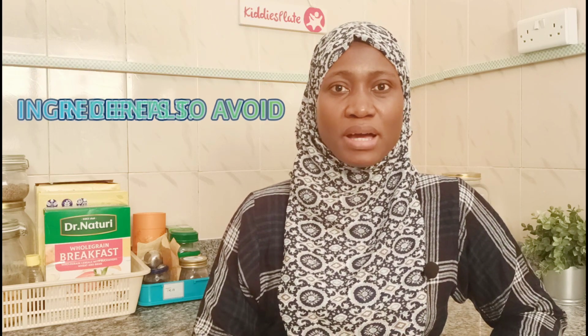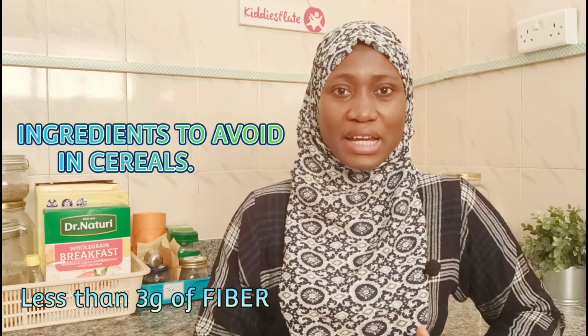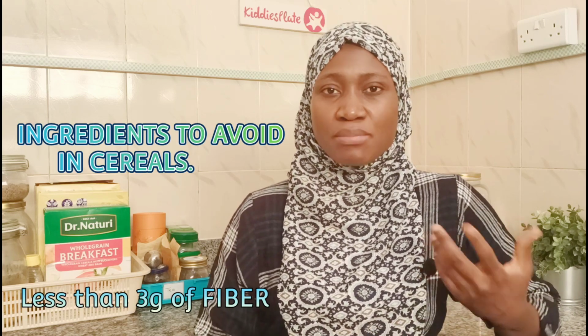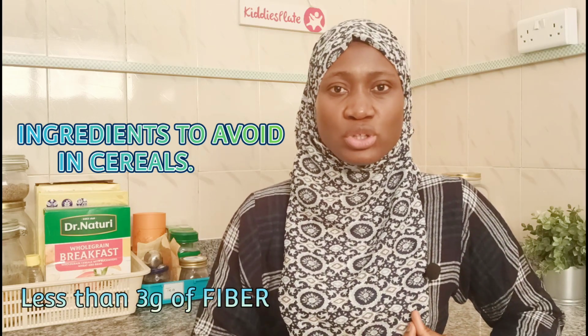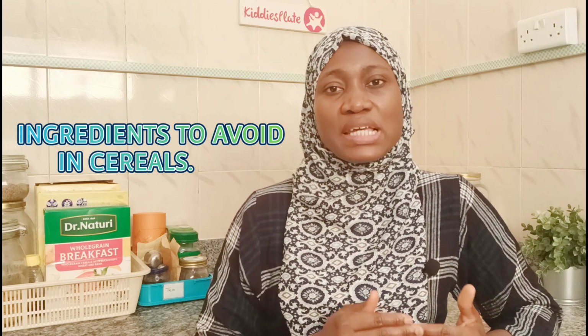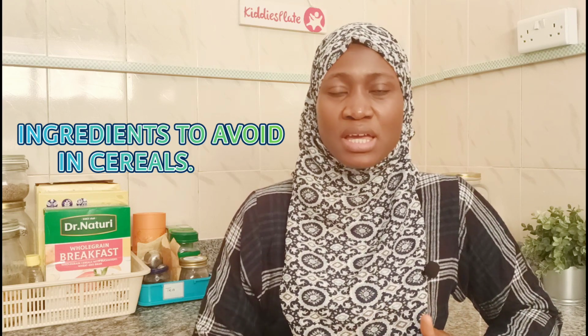Any cereal that contains less than 3 grams of fiber, it's a no. Don't pick that kind of cereal. You want 5 grams upward. That's 5 grams upward. That is what you want in your child's cereal. If it contains less than 3 grams of fiber, that is not a good cereal to pick for your child.